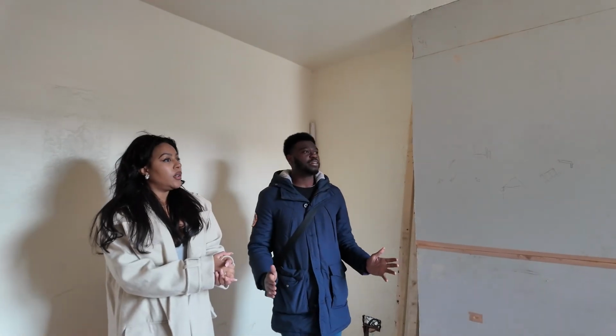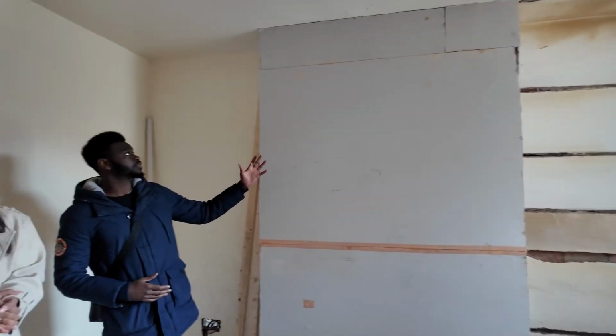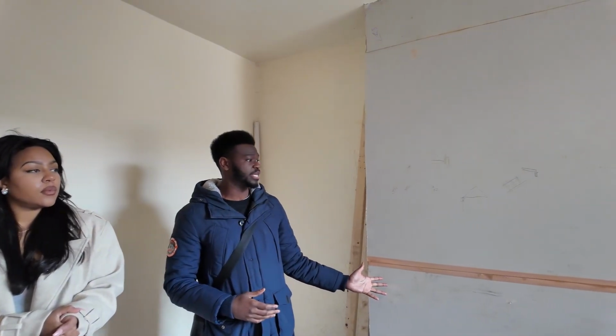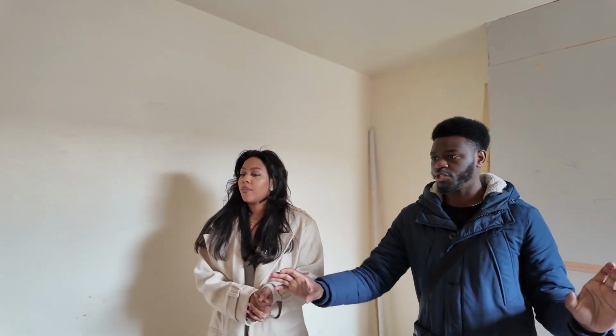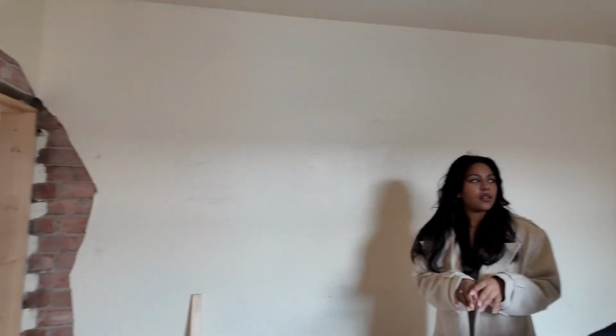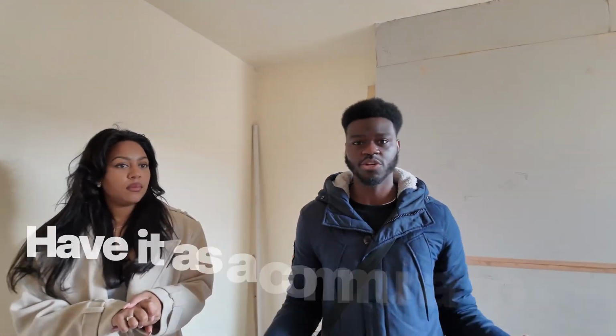Okay, so over here we have what would be our living room, common room area. This was an old chimney breast that we ripped out, and boarded it up. We're going to put some vents in there to make it well ventilated. Nice. So with this common room, communal area, you walk in here to pass through to get to the kitchen. So this is the communal space. Yes. We're being quite creative in thinking of ways in which we can have it as a communal space, but also as a corridor to give access to the kitchen.